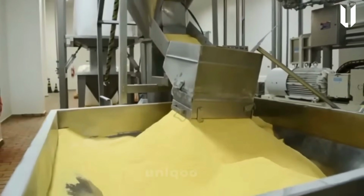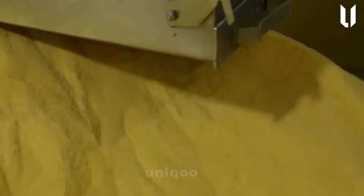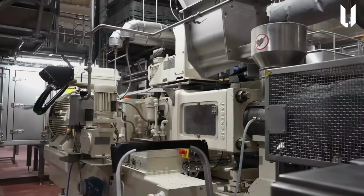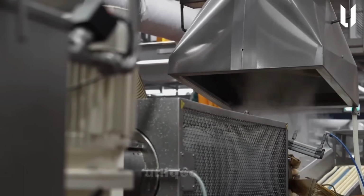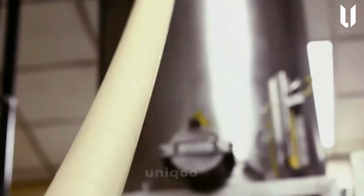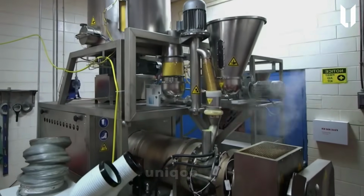When production is running at full speed, the factory consumes about 24 tons of cornmeal per shift, the equivalent of 3 truckloads every single day. To start cooking, the cornmeal is mixed with water to form a moist but firm dough. Precision is critical here. Too much water makes the dough sticky, while too little makes it brittle. Powerful mixing machines ensure the dough is perfectly uniform. This step determines whether the final Cheetos will be light and crunchy.